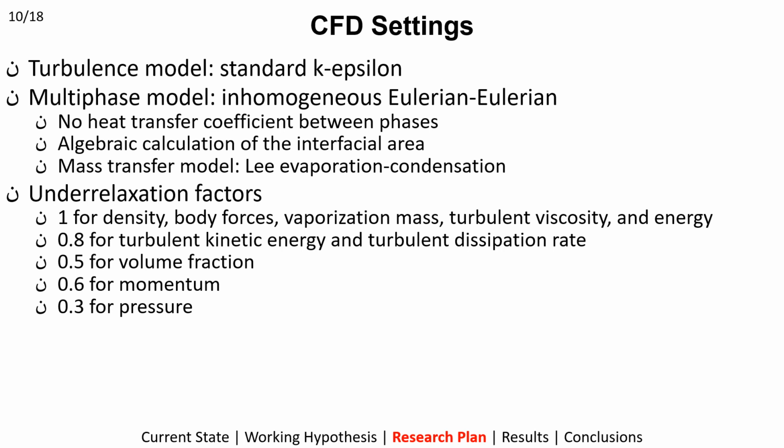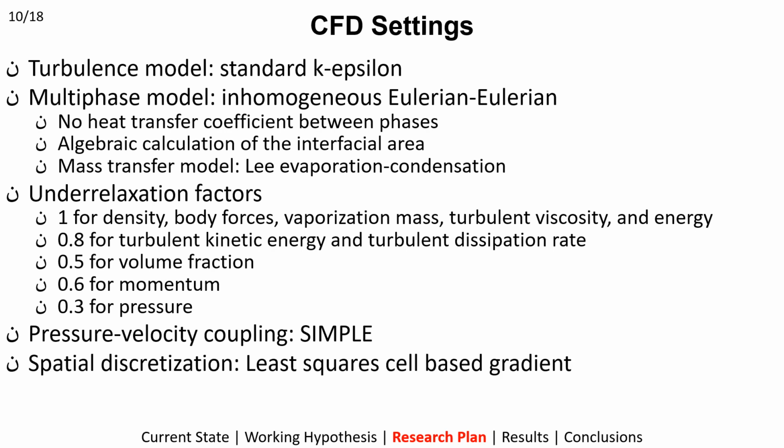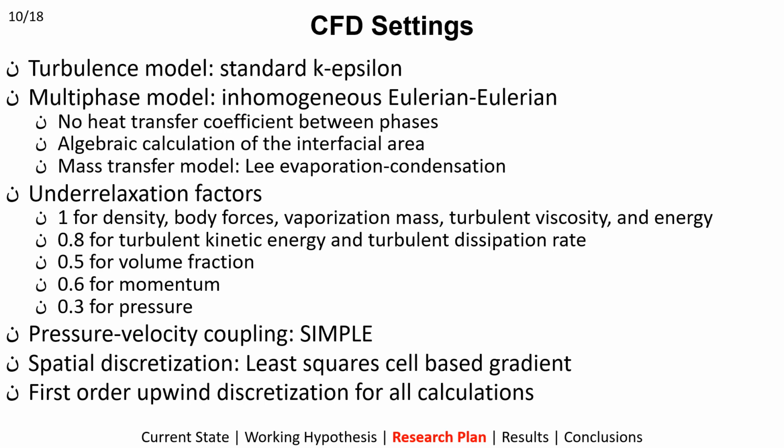These are the under-relaxation factors used for this study. I'm not going to go over them in depth, but these are the default values used for the CFD package that we use. We use the SIMPLE pressure velocity coupling, the least squares cell-based gradient spatial discretization, and first order upwind discretization for all calculations.